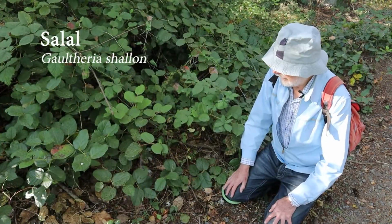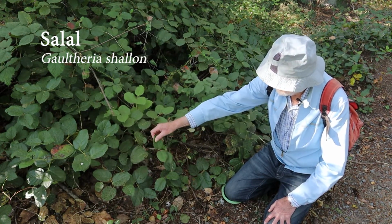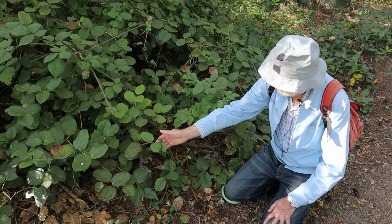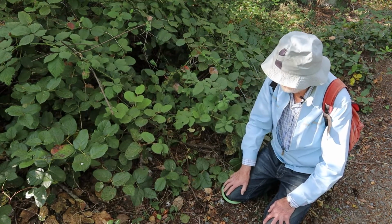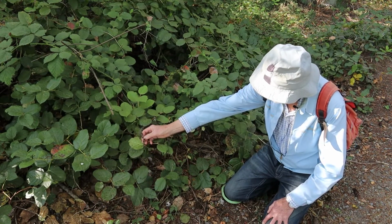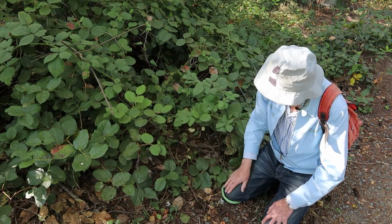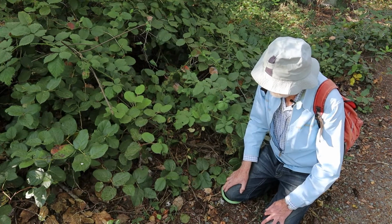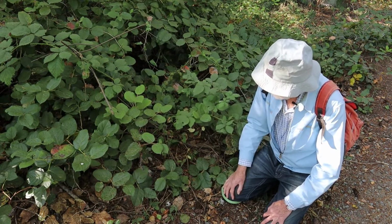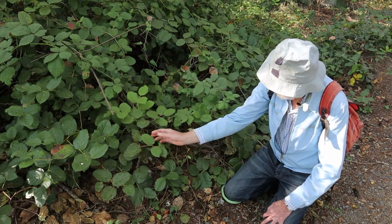Another shrub that we have all over Vancouver Island is salal. It has these very thick protective leaves. It's an evergreen, belongs to the heather family. And again, it's important for wildlife. Birds eat the berries on it, and you can eat them too. They're nice and sweet, but they're a little bit hairy. Now, you notice how green the leaves are. We're in the shade in this particular spot.